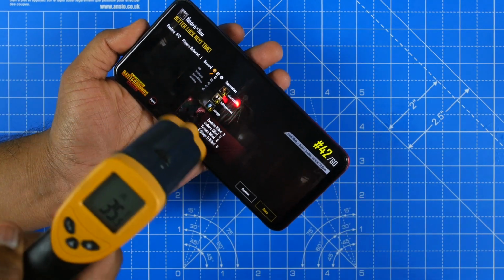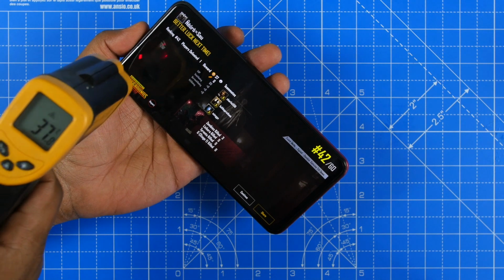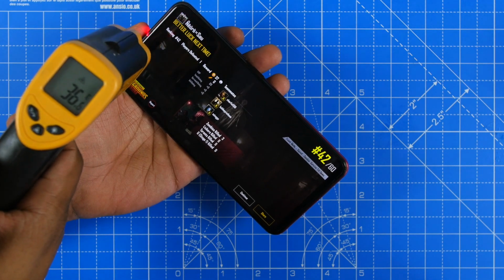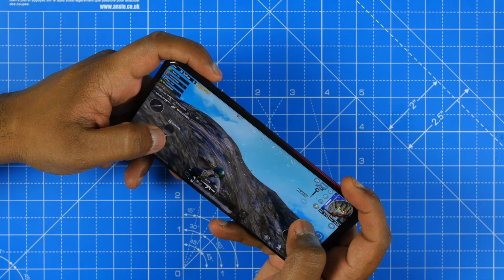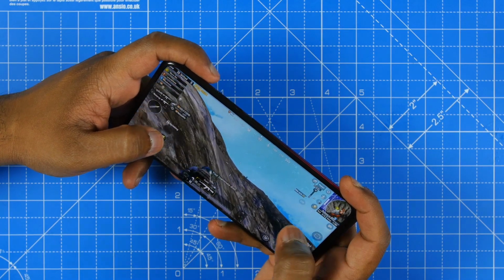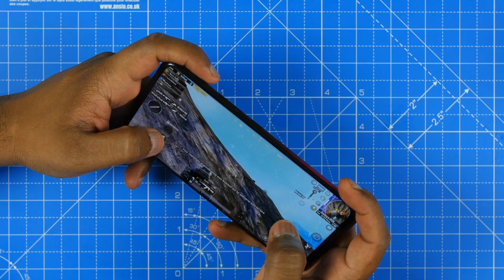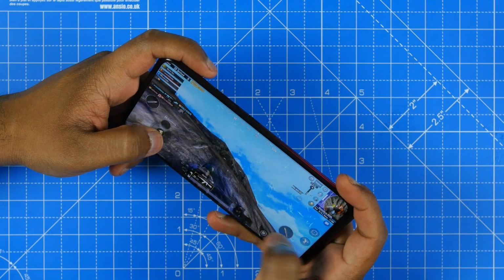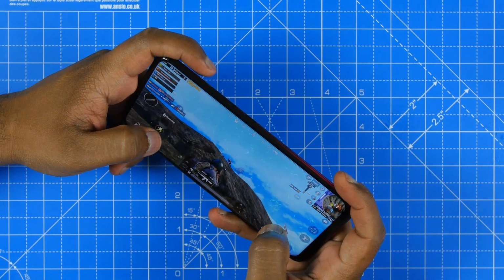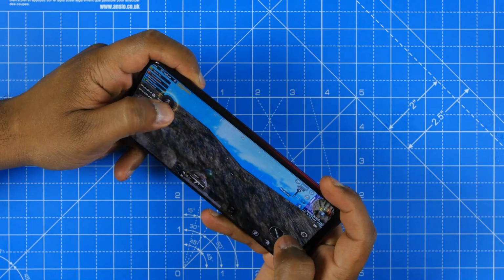It's been around 36 minutes and I can still feel the warmness, but the temperature is still around 40 degrees, so nothing to worry about. Now let's play war mode match on HD high. I didn't notice any kind of issues even in war mode, and playing PUBG on this device shouldn't be a problem on HD high settings as well.